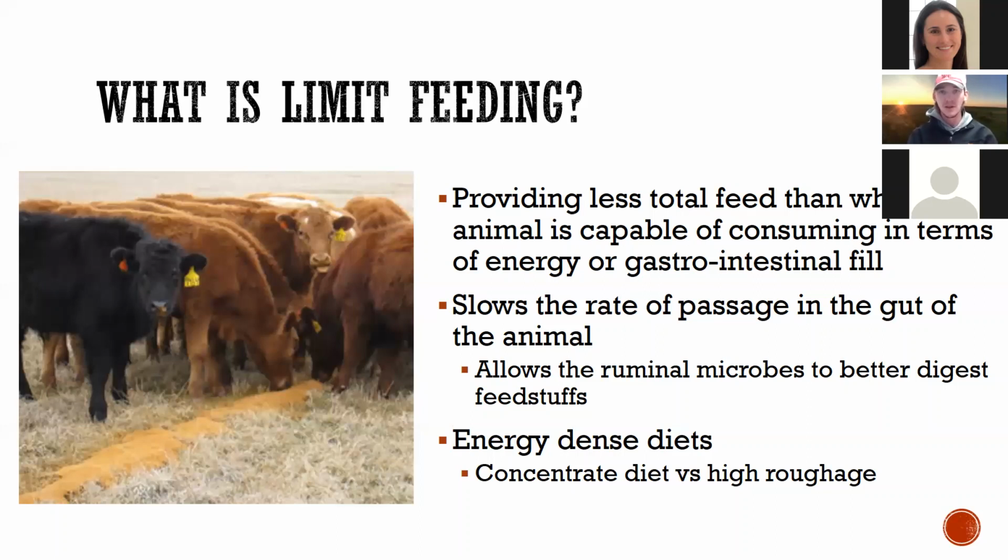And if the cow is our engine, what we're doing is we're making it a more efficient engine. So we're going from a 454 big block to an EcoBoost. It's still the same body of a cow, but through our management, we're making the fuel that goes in more efficient, to get us further down the road with less. And we're going to dive into how much more efficient that is. So that's my little analogy that I like to use with limit feeding.